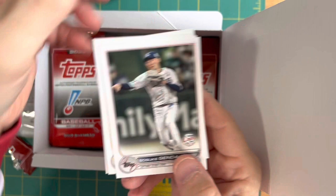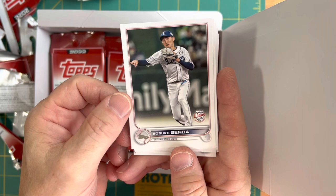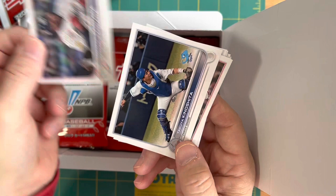Sosuke Genda. This guy is, I would say, the second best shortstop in the league right now. Great glove. Not as much with the bat, but unbelievable defensive numbers. Range, he's got it all. Doesn't make too many errors. There's a double of Santana.